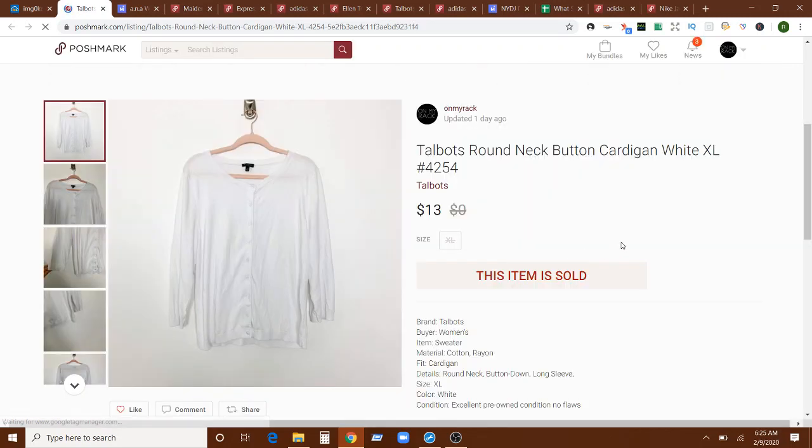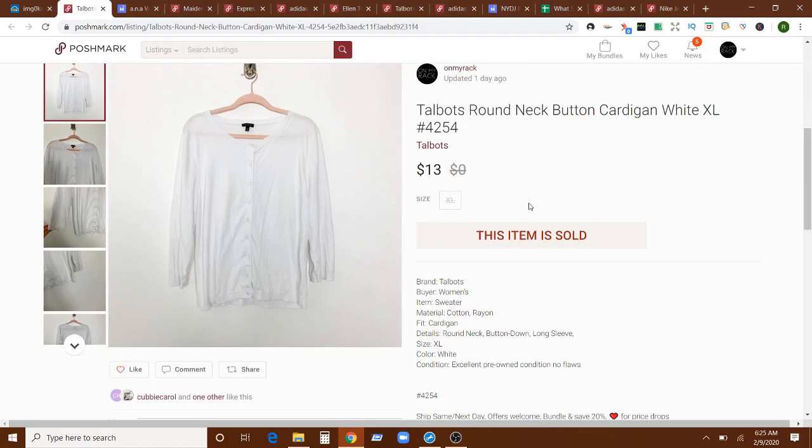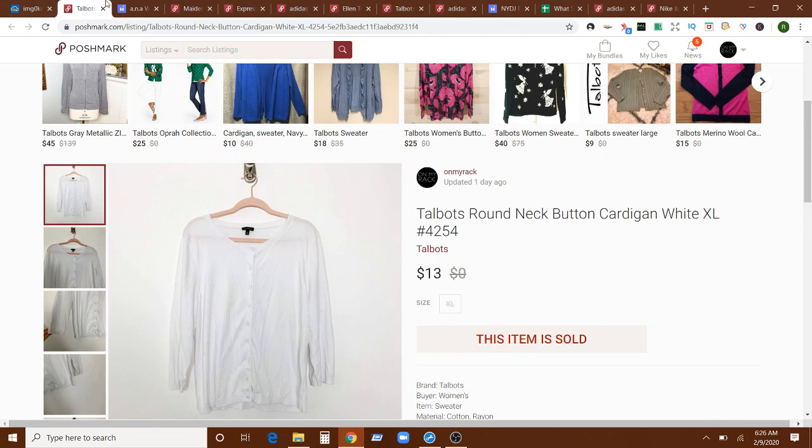Okay, so this is a Talbots white cardigan. This came in an airport lost luggage, I'm pretty sure. I just sold it for $13. I believe this was an offer to Likers, probably, because I probably had it up for $19, and then I think it comes down to $13 when you do offer to Likers. I'm fine. I mean, it's just a basic sweater, so can't expect too much. So that sold for $13, and that sold in 10 days of being listed.